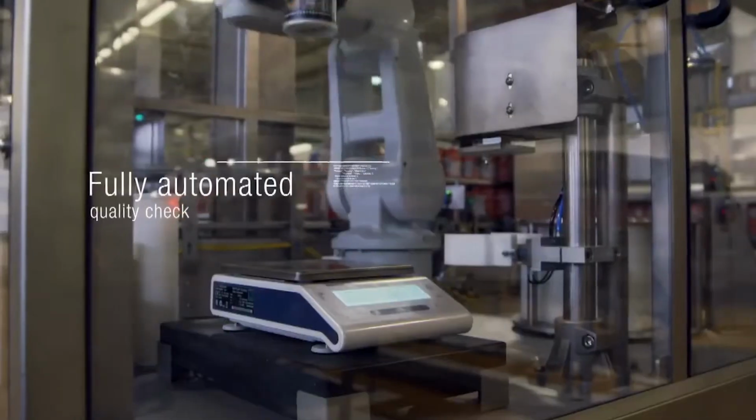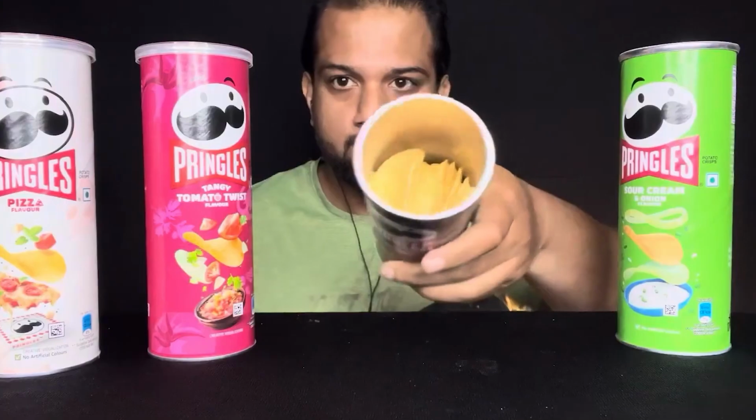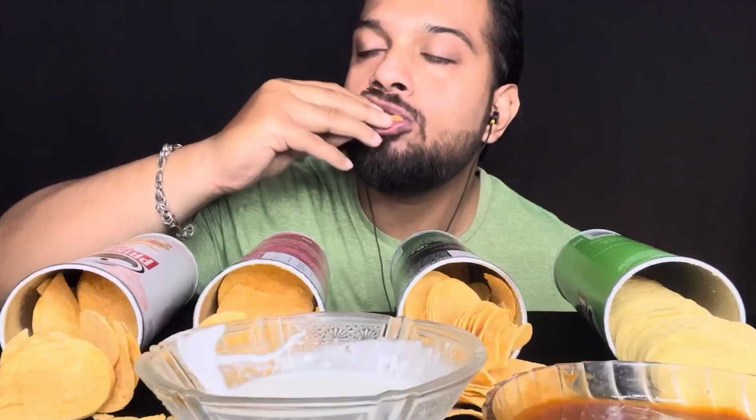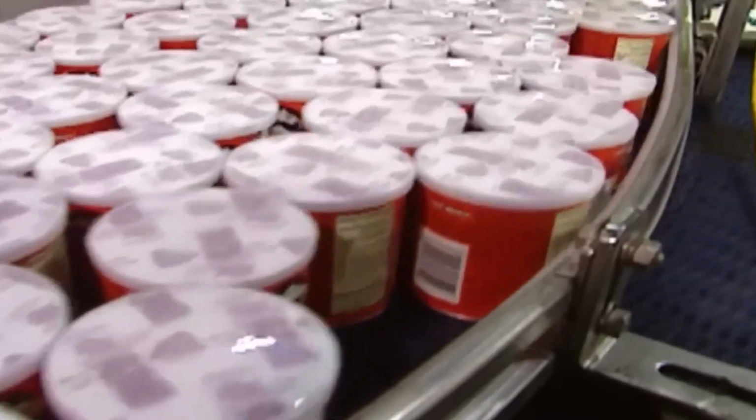Only the top side of each chip is seasoned in the factory, leaving the underside unseasoned. A representative from Pringles shared an interesting insight with The Sun, revealing, "Many people think that Pringles are seasoned on both sides. Only the top side gets a sprinkling of seasoning in the factory.